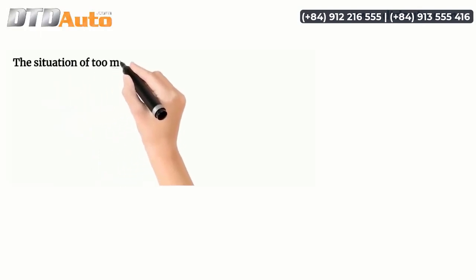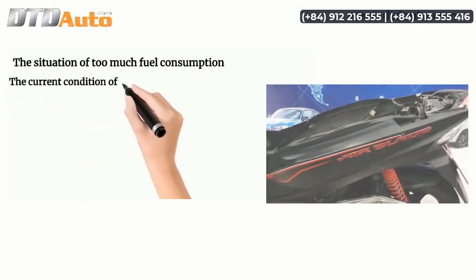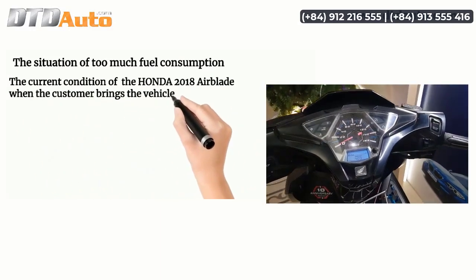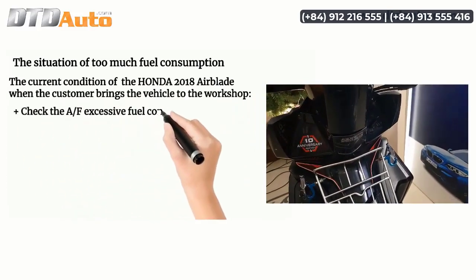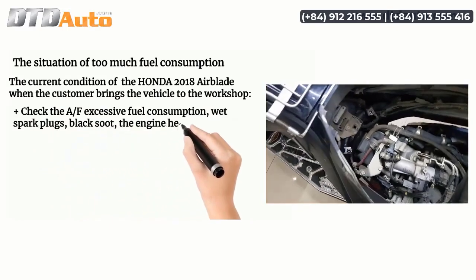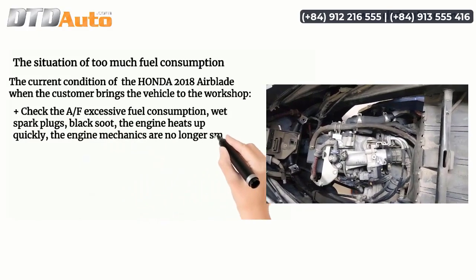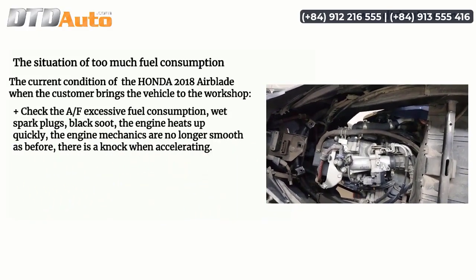The situation of too much fuel consumption. The current condition of the Honda 2018 Airblade when the customer brings the vehicle to the workshop. Check the AF: excessive fuel consumption, wet spark plugs, black soot, the engine heats up quickly, the engine mechanics are no longer smooth as before, there is a knock when accelerating.